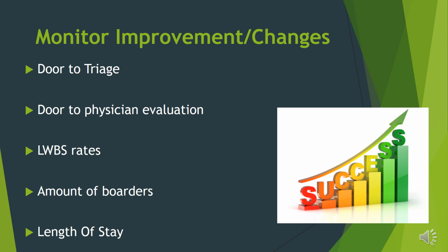There are several ways to monitor whether or not the suggestions listed previously would actually improve process flow and decrease boarders in the emergency department. One of those ways is to measure the door to triage times, which would be patients checking in to the time that they are triaged. Another measurable outcome would be the door to physician evaluation. This would definitely improve if the suggestion of PIT, physician in triage, was implemented. The patients would actually get almost like a mini evaluation during that triage time.